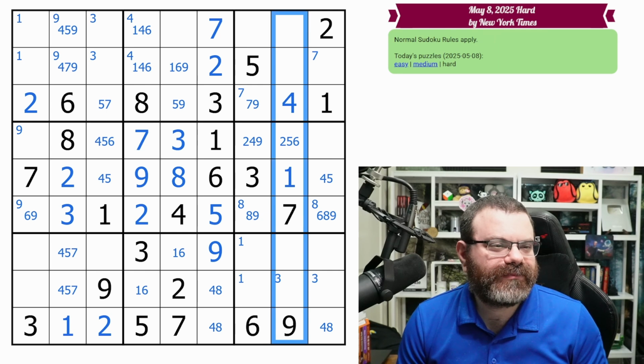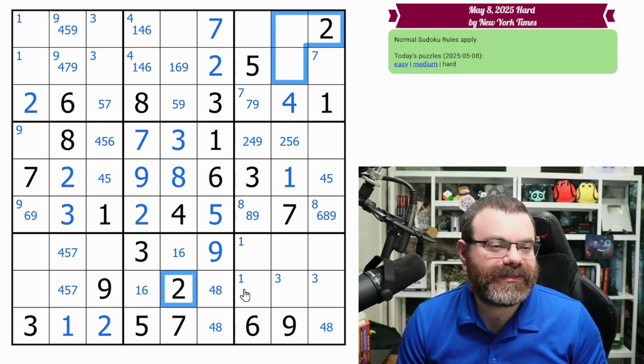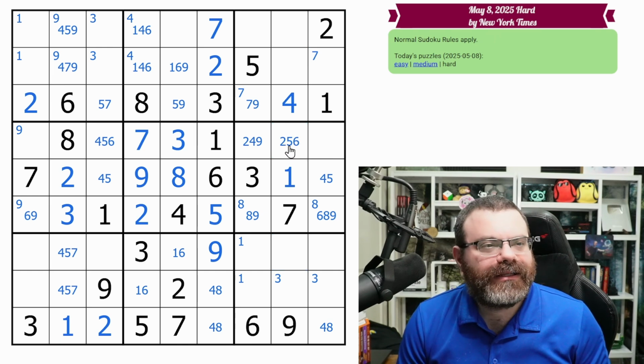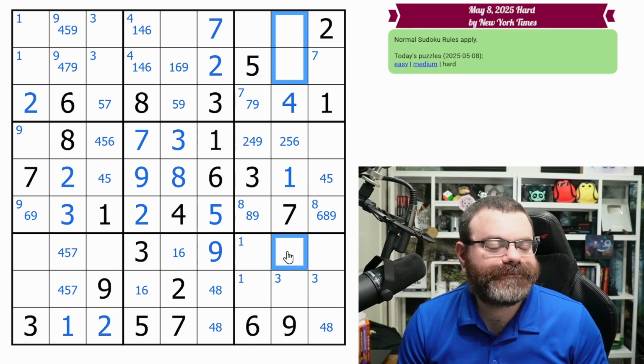That's all we get. Two in this column. Oh, it's limited, but it's not placed. 2 places. This 2 sees here, this 2 sees here. We can't quite do that. What's the digit besides 2, 3, 5, 6? It's the 8. Is the 8 interesting? No. Any of these? Darn.